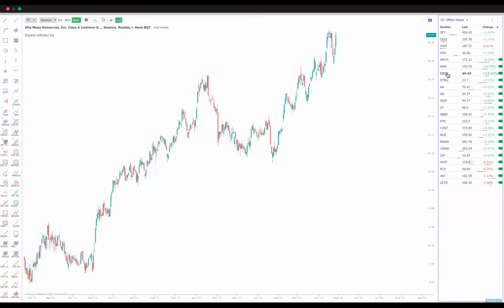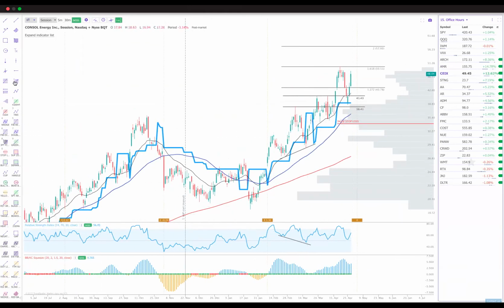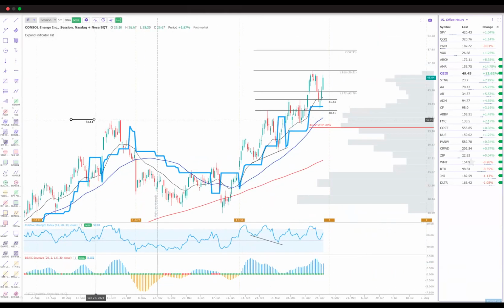All right, CEIX. I don't think I put a trade idea out on this, but this is another energy company. Look at the previous high, 36.14. It broke out, back-tested, bounced, came back to the 50, bounced, moving higher. Put a stop loss here at 34.22. Here's some hidden bullish divergence again, RSI making a lower low, price making a higher low. Look at the move to get off of that. Really nice.